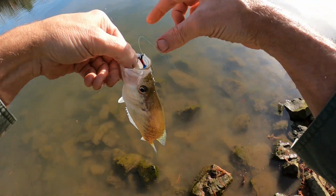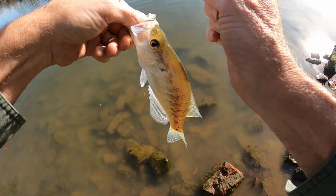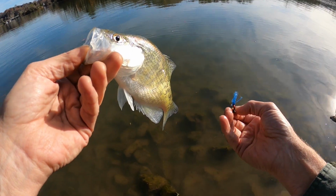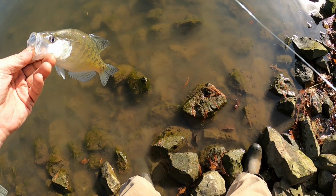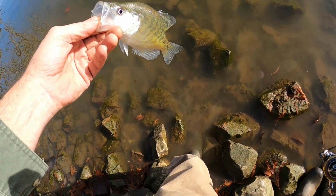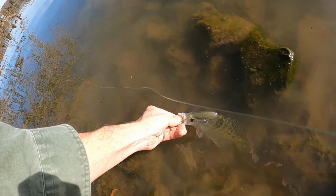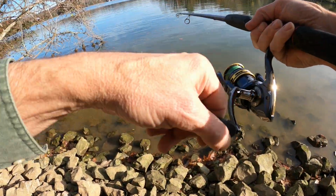Decent little fish. He hit that little blue jig. So yeah, I thought I had a really nice one. If my line had broke off, I would have swore that was a monster. But the way my float got hooked up there. Let's turn him loose right here. That's a good sign. That's about the 3rd or 4th cast, I guess. There he goes. Alright, we got another one on.